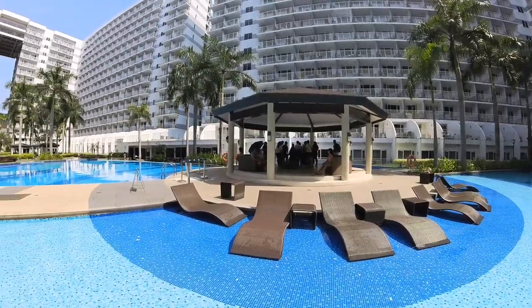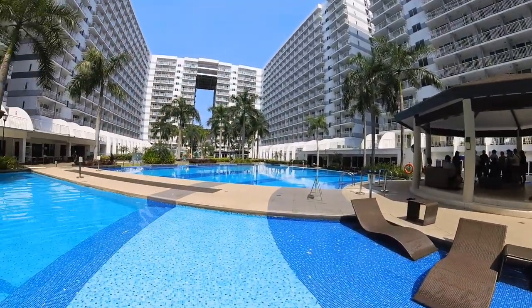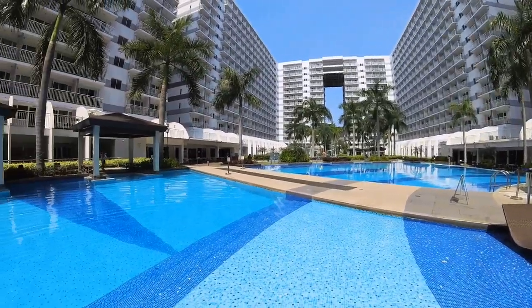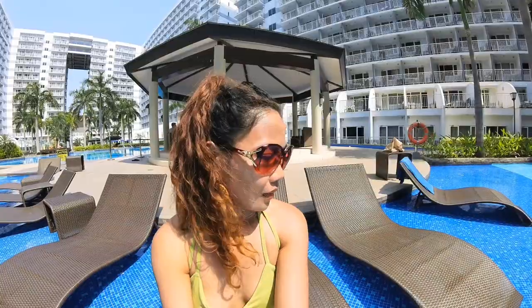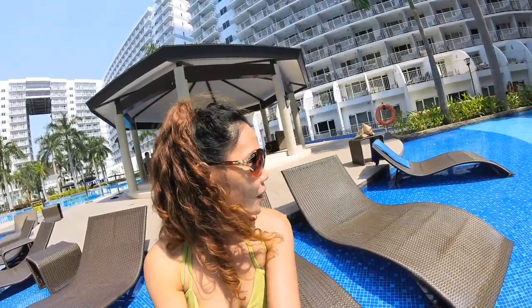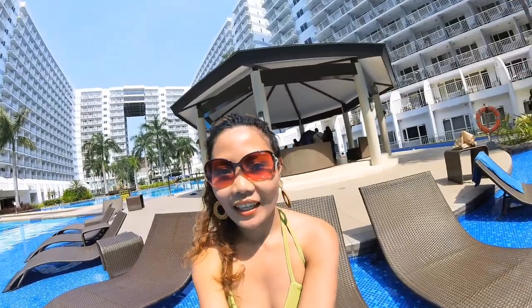Wow, this is the pool area, guys. Look, it is very spacious, attractive, very clean. It is really a nice place to stay, to relax, and you know, get some fresh air. I love it, guys. So relaxing here. Look at their poolside chair, guys. I like it. They look classy. You know, it's really nice to sit here and enjoy the view.